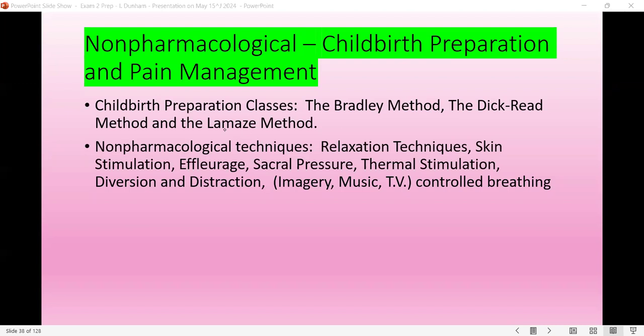Doesn't matter which one. They basically just go to one to get prepared for labor, because labor is like a marathon. It's not easy. And so she needs to have an understanding of what's going to happen, because when you have knowledge, you have power. When you don't get prepared, then you have fear, and fear can cause someone to have high anxiety and to be really uptight. So we don't want that. So be prepared. So some non-pharmacological, that means that these are nothing to do with medicine, okay?